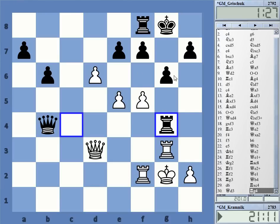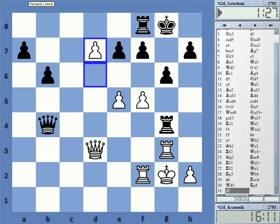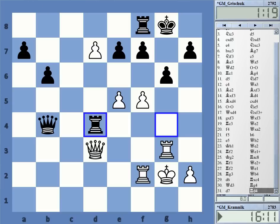F takes g6 was very strong and probably winning for white, but Kramnik played d7, and now Grischuk had to go back with rook d4. This was forced. And here Kramnik had 16 minutes on the clock. He had some time to calculate, and it seems that here there is only one playable move, only one.